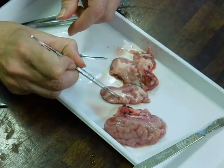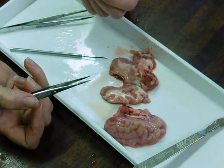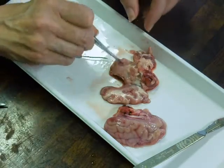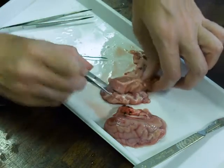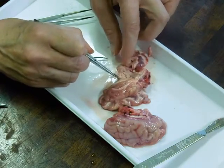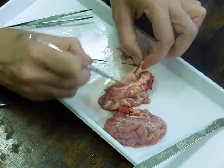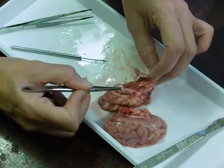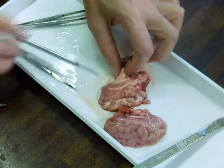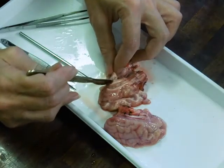But you can see how the folds go down. Why would it be folded like that? Increase the surface area, yeah, nice one. I'm just thinking that maybe we've got in here somewhere hypothalamus, pituitary gland. We haven't got the brainstem because that's been cut off. Wonder where that's attached. Can't really see. Shall I cut that bit off and see what happens?